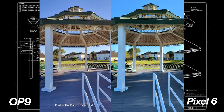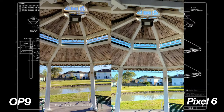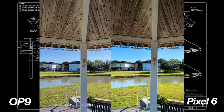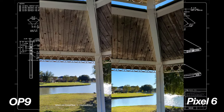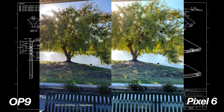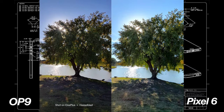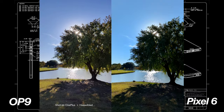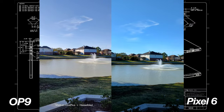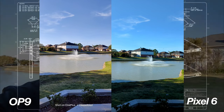Ultimate battle. Let's see the detail in the gazebo. How it handles the light. Check out the wood grain. 1080p, 60 frames per second. Pixel 6 versus OnePlus 9 Pro. How's it handling that sun and the light on the water? Very, very nice. Very interesting to see both of these cameras in action.